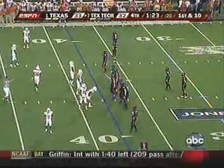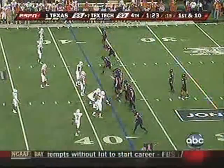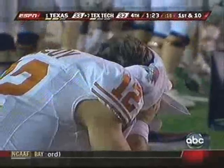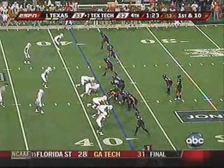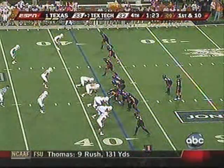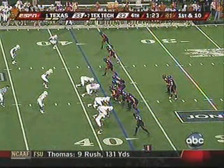Boy, and Crabtree's been awful quiet in the second half. Time to get in charge. Trips on the far side with Crabtree split wide to the right. Only two catches in the second half for Crabtree. He has nine for the game.